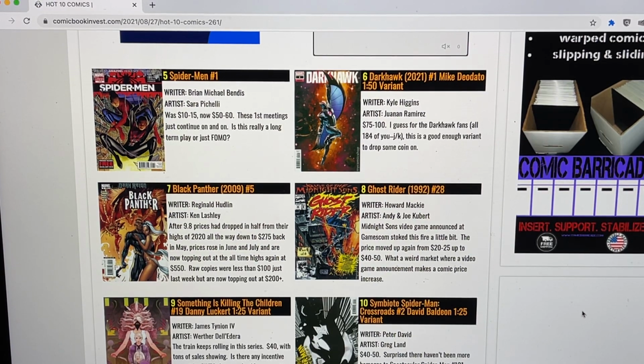This is a $100 raw book now. I'm sorry, it was a $100 book. Now it looks like they're topping out at $200 plus. Graded copies are hitting $550. Mine was definitely a 9.8 too. I think I sold it for like $40, something stupid low. Oh well, it's not going to be the last time I do that.